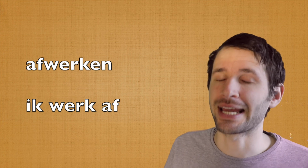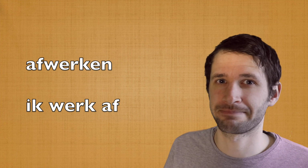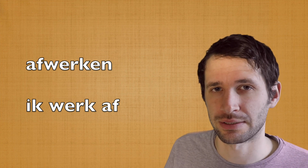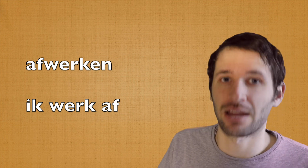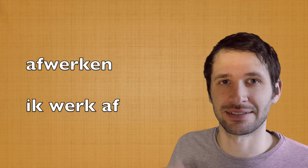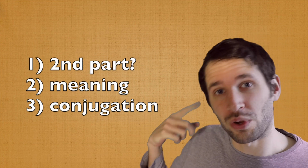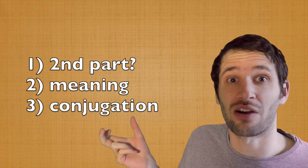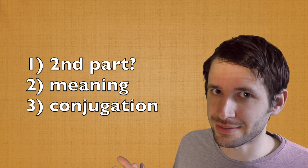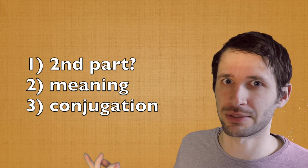Confusing, right? Yes, and that's why the separable verbs are a little bit tricky, because there aren't many languages that use the same construction as this one. So that's one of the 3 reasons why these separable verbs are kind of difficult. First of all, when you're listening to people or when you're reading, you should always look for the second part of the verb, because this will change the meaning of the sentence. You know, like ik werk aan het project, I work on the project, or ik werk het project af, I finish the project. So that's important.